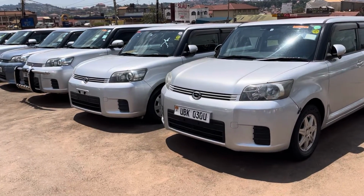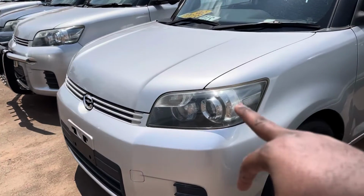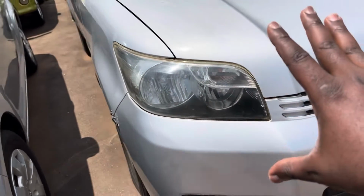The difference in headlights that I was telling you about: the car we have just reviewed has this kind of headlights, as you can see. But then notice the difference. Same car, different headlights.